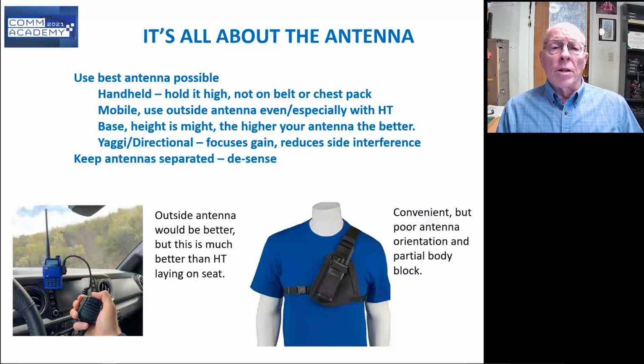Keep antennas separated. There's a thing called desense. When I transmit with one radio and you're trying to listen on another radio through a repeater where they're not on the same frequency at the moment, your one radio is going to desensitize the receiver in the other radio when it's nearby that radio. And that can be within 15 or 20 feet with handhelds. It can be several car lengths with mobile radios that you need to be away from each other to avoid that desense. And that's why that car with all the antennas on it, all it's going to do is desense every radio in the car when any radio is transmitting.